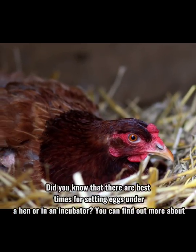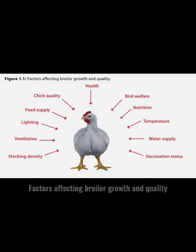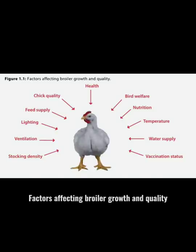Did you know that there are best times for setting eggs under a hen or in an incubator? You can find out more about factors affecting broiler growth and quality.